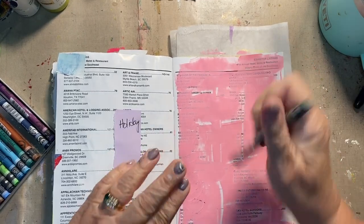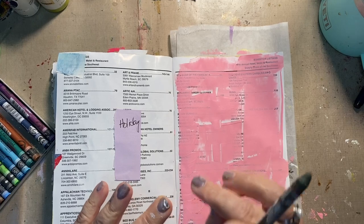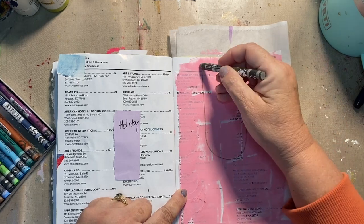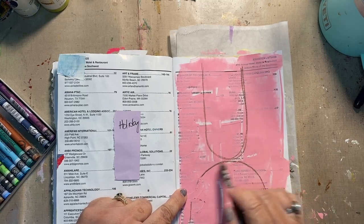So, we're just going to wing it. My poor fingernail. I accidentally put a clear top coat over some paint. It's been there for a while. So there's the ankle, right?